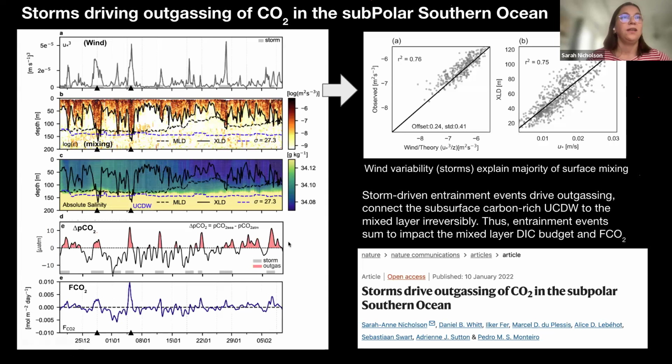This variability that we see here, in the paper, which I'm not showing here, we've linked to wind-driven lateral advection. The purpose of this paper is just showing evidence that storms can really tap into this reservoir and drive quite significant outgassing events. Unfortunately, I didn't write the numbers here, and it's been a while, but these two events had quite a big impact on this mean period. This was over an austral summer period. Sorry, I'm forgetting to mention important details. This was just using wall-of-the-law scaling to relate the wind to the dissipation. It just says that wind is important in driving the surface mixing.